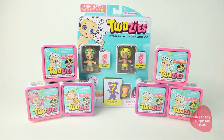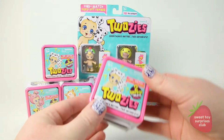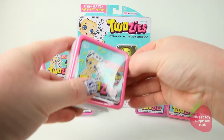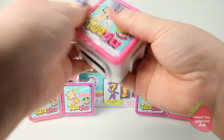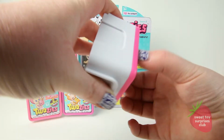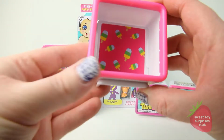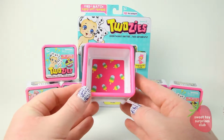Today we've got the Friends Pack and six of the Little Two Pack. And these are all from season one. These Twozies are so cute, I would love to collect them all. We've got the room that says Too Cool with the little popsicles.